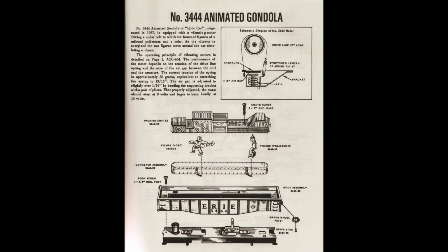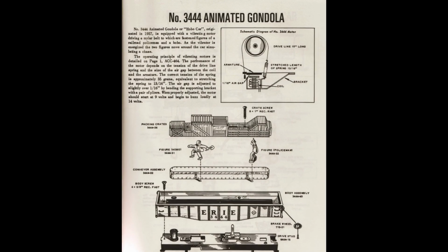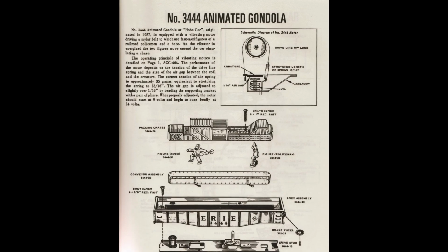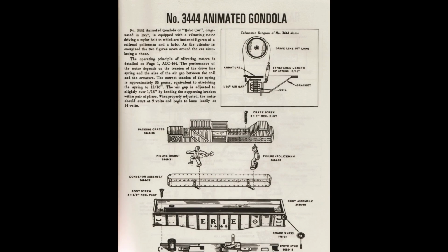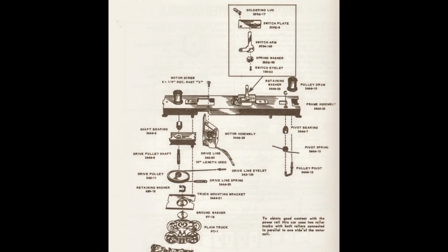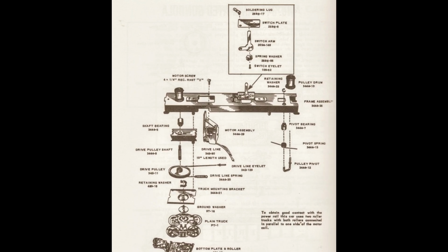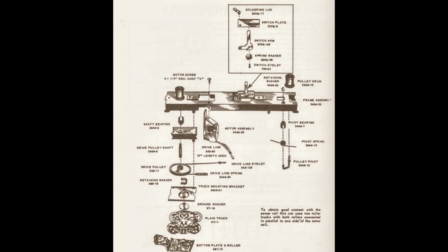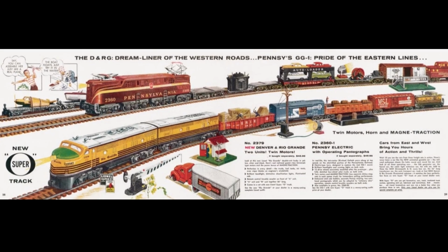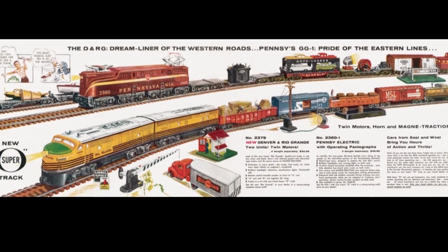The original number 3444 uses Lionel's Vibrator, or vibrating motor, to initiate the action. The vibration caused by the constantly alternating polarity of the AC current is translated into linear motion using a spring and a ratchet. The figures chase as long as there is power to the track. Train movement is not required, so the action can take place on a siding as well as on a train. The higher the current, the faster the action. The number 3444 also features an on-off switch should you desire to discontinue the chase.